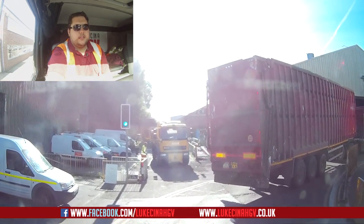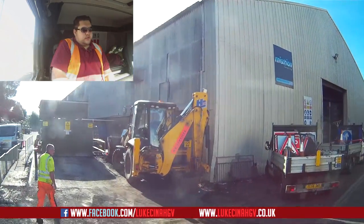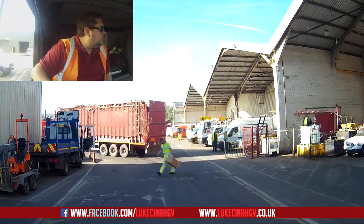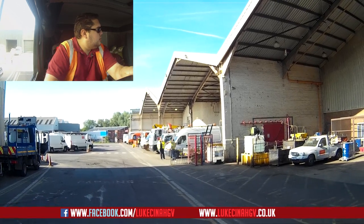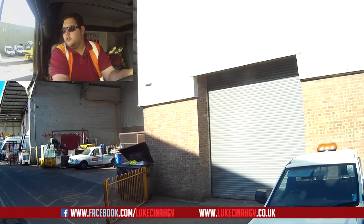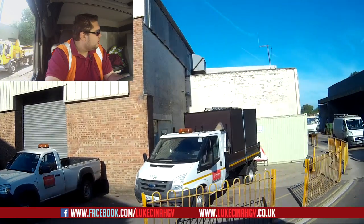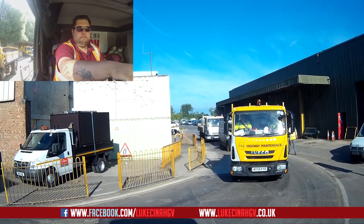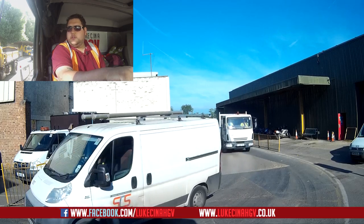So when this lorry goes out of the way, it's the green box. So we've got to reverse into that green box there. I haven't got a lot of room to manoeuvre, so I'm just concentrating. Let all these vehicles through and I can straighten up a little bit.